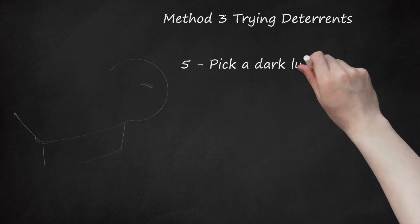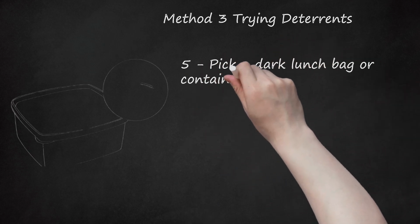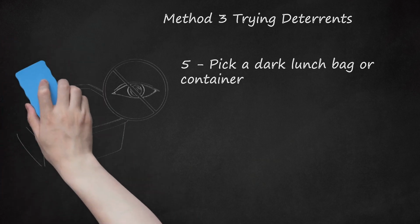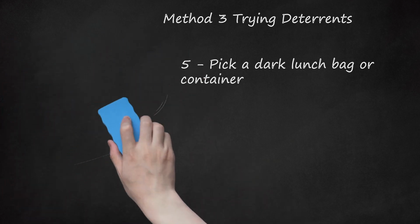5. Pick a dark lunch bag or container. Another option that will deter some people is picking a lunch bag that's opaque. That way, the person can't see what's inside. Most people will avoid digging through a bag they can't see in, but they will take an option they can see.